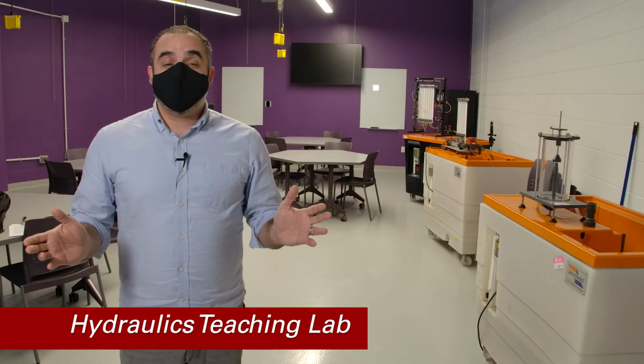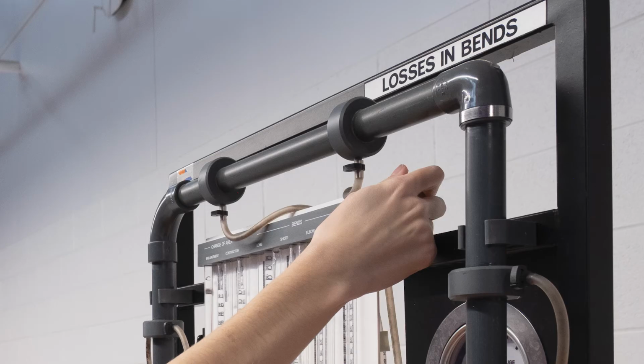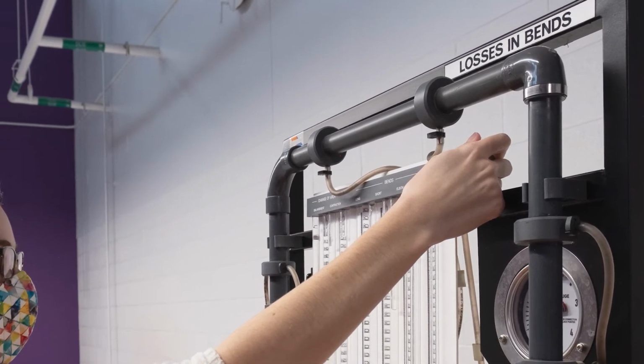This is our hydraulics teaching lab where students learn the important principles of fluid mechanics necessary for them to design our water resources infrastructure. So over here we have hydraulic benches where students will do experiments on flow in pipes, Bernoulli's principle, and impact of jets and linear momentum.